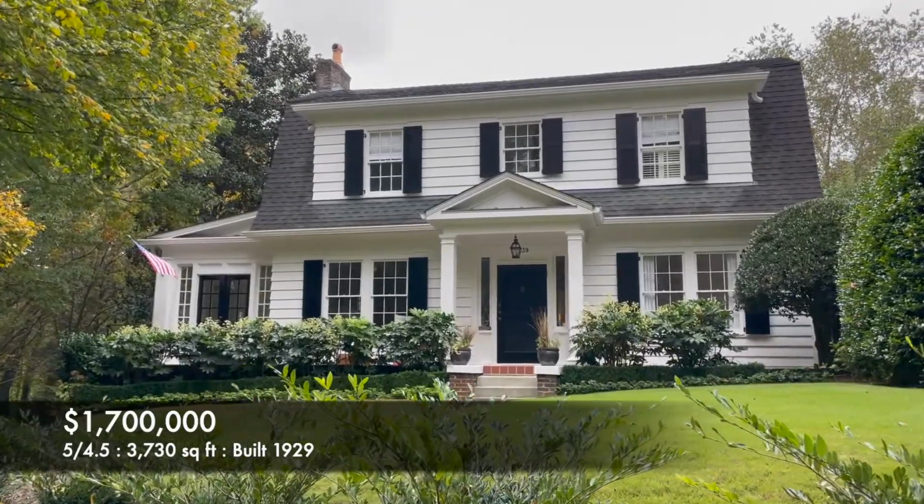So this sold for $1.7 million. It was a 5-bedroom, 4.5 bath. Over 3,700 square feet, and it includes a carriage house. But let me put up some pictures here. I love how they tied the old in with the new. It just oozes a lot of historical charm, but with a lot of the modern conveniences. So here's some of the pictures.